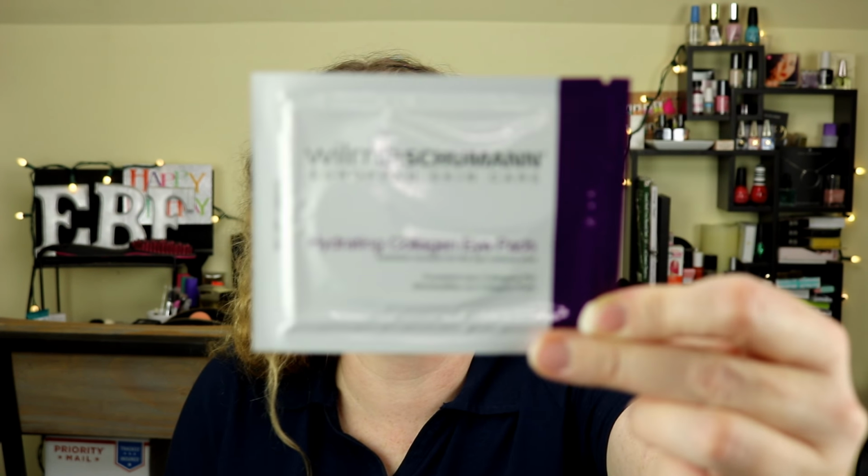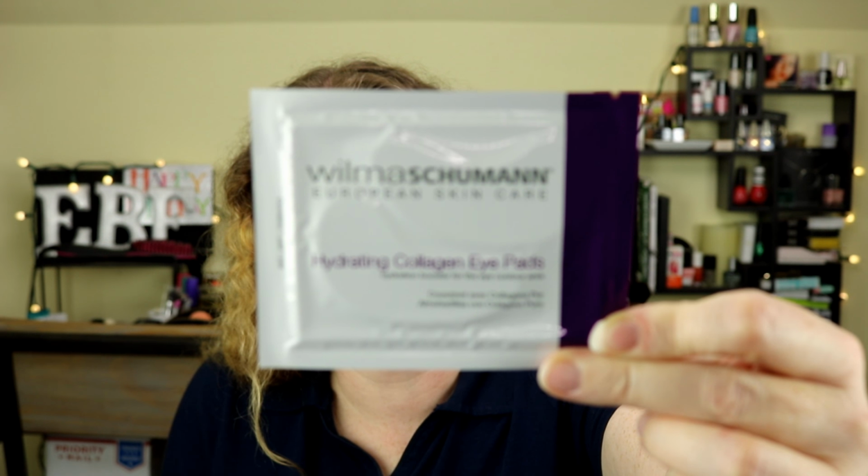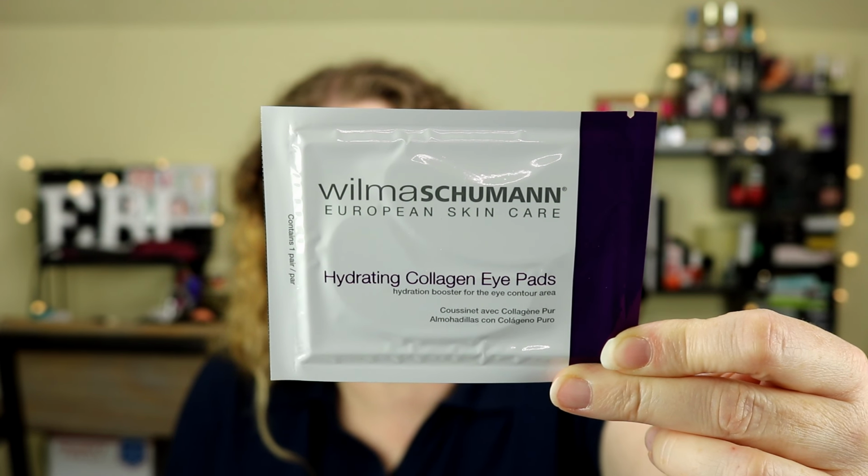And the cost for this is $19.99 for 400 milliliters. So it does not have a safety seal on it, but we're going to go ahead and put this back in the box. So this is not a full-size product. All right, so let's pull this out next because it's on this page. This is from Wilma Schumann European Skincare, and it's hydrating collagen eye pads, and it's one packet, so one pair. So it's a one-time use.